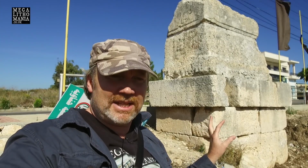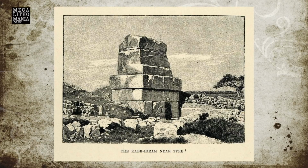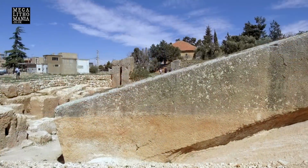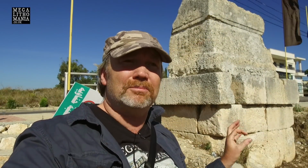So the fact that it's here, and you can see the old illustrations, you can see some of these blocks are huge. I mean, the one in the middle at the top there must be, what, 50, 60 tons. It's nothing compared to Baalbek, of course, which is a whole different level of megalithic construction. But we wanted to check this out. It's about an hour and a half south of Beirut, just along the coast. You have to come inland a bit.